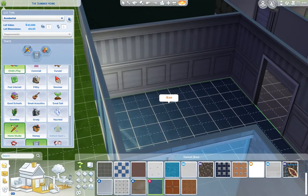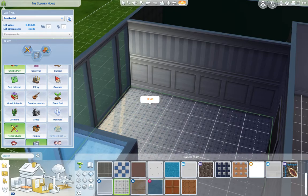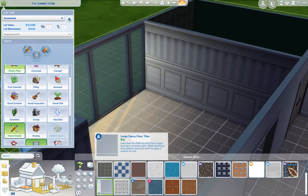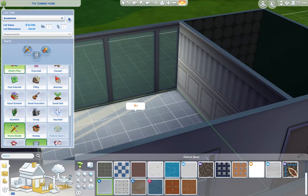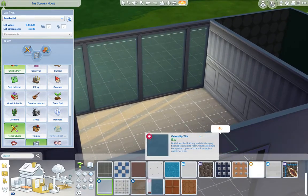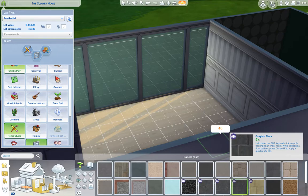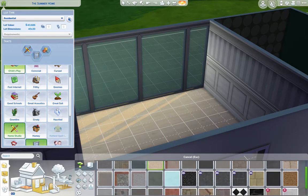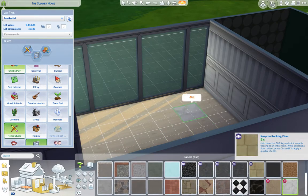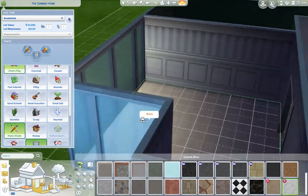Celebrity tile. It doesn't look bad. Ugh, I don't really like that. Large fancy floor tiles. What about masonry? Sometimes there's a better option in masonry compared to tiles. See, that's not too bad. Could do marble floors in the kitchen. Let's get real extra about it.